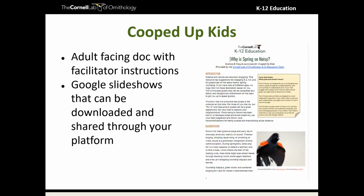Another resource I wanted to highlight for you is Cooped Up Kids. This is a recent resource from us. It is all online through Google Slideshows. There's an adult-facing doc that has some facilitator instructions for you. And the Google Slideshows can be downloaded and shared through whatever learning platform you're using if you're doing any kind of remote or blended teaching.